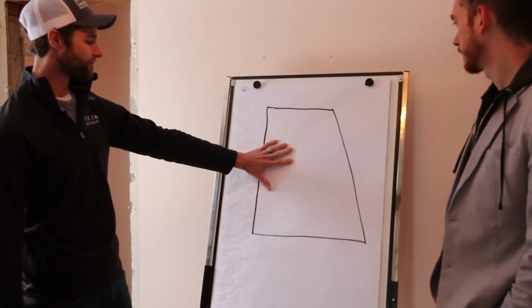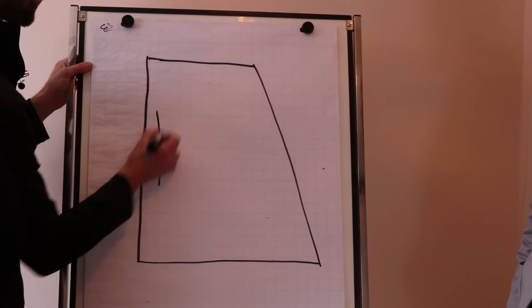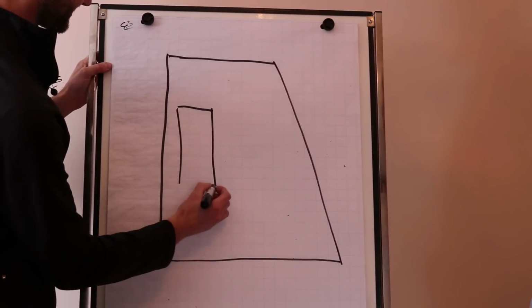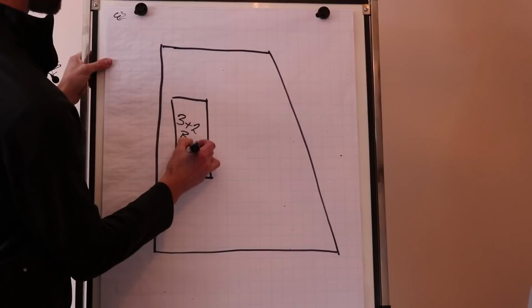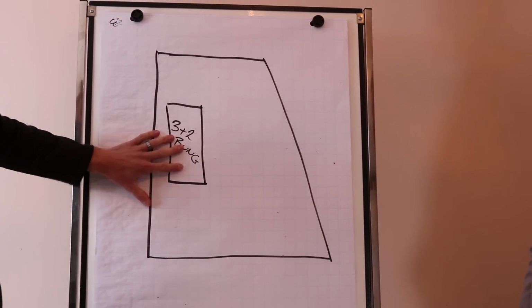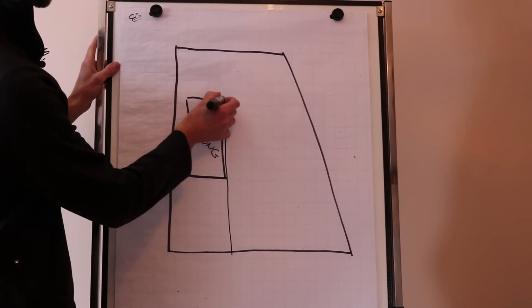So this is the parcel that we're standing in right now. This won't be to scale. And this is the house. We'll say a 3+2 bungalow. That's what we're in right now. There's currently a driveway. Something like that.